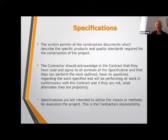In addition to that, which I'll talk about in a second, the specifications also include the pricing sheet. So you may have blueprints that include the specifications of what materials to use, but then you have a separate specification that only includes a pricing page so the contractors know how to bid the job, but I'll get to that in a second.